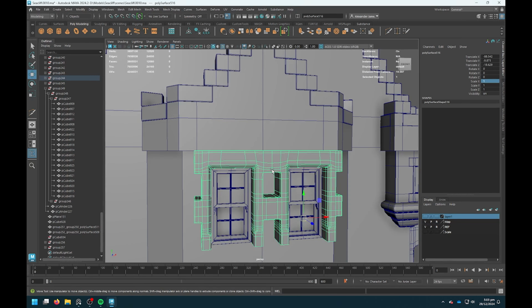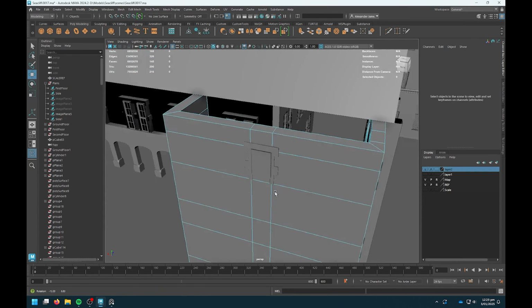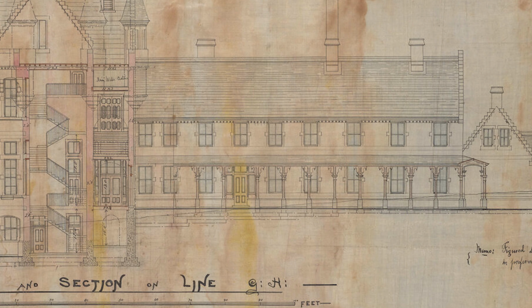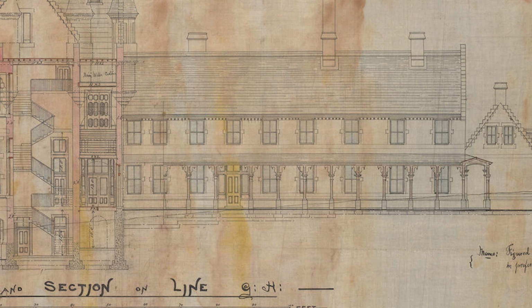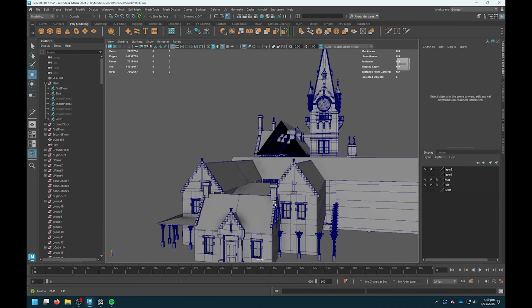This is why it was important to pick a time period early on, so I modelled it with these renovations included. For the back section I had pretty much no reference images to go off of, so I had to rely quite heavily on the floor plans. There was this pretty interesting looking covered way around the back, which there seems to be no photographs of anywhere, so it was quite cool to see this come to life.